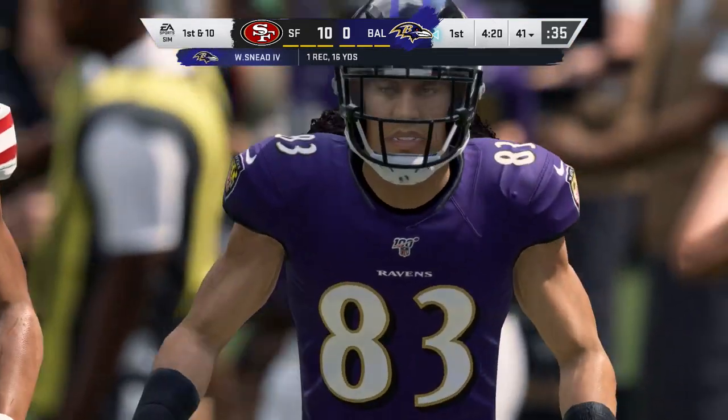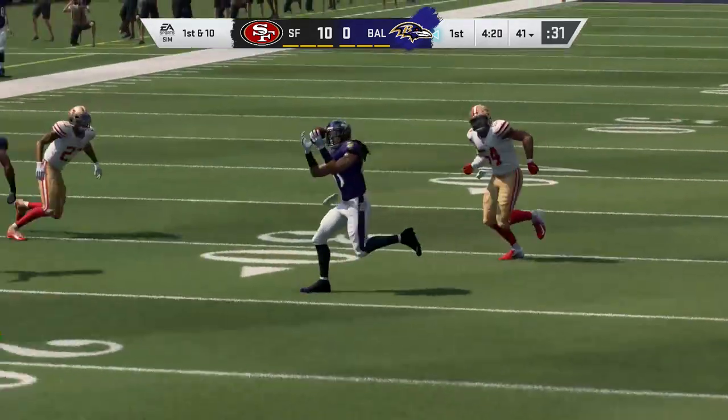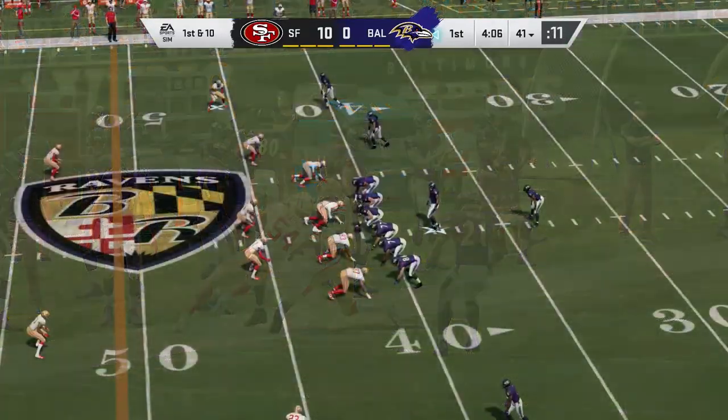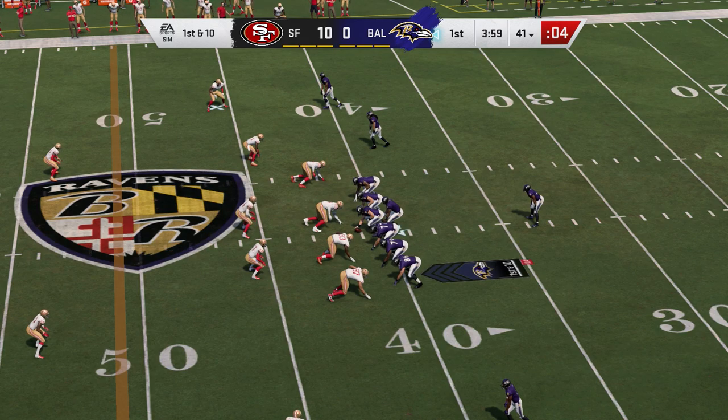The catch and run there, good for 16 and a first. That looked like a pretty good route combination there, because you've got to find a way to clear the guy running the drag, because when you do, you just put the ball on him and then let him run. Yeah, he's got some space. One play has him up past the 40 already, and another first and 10.